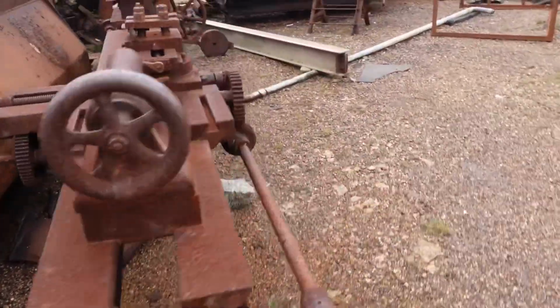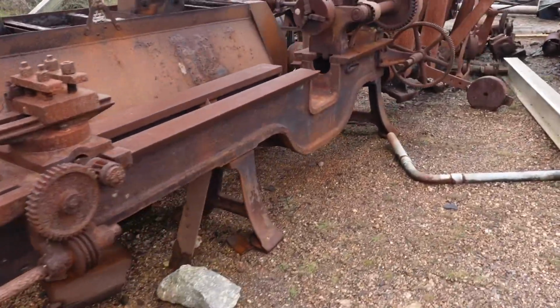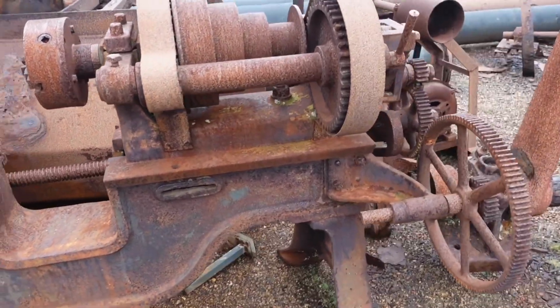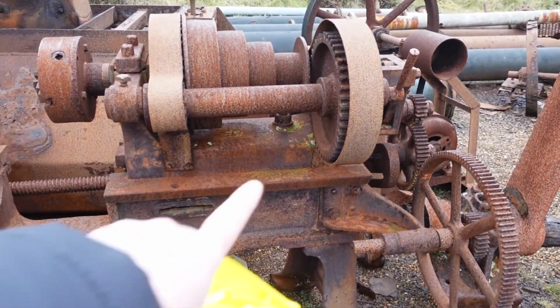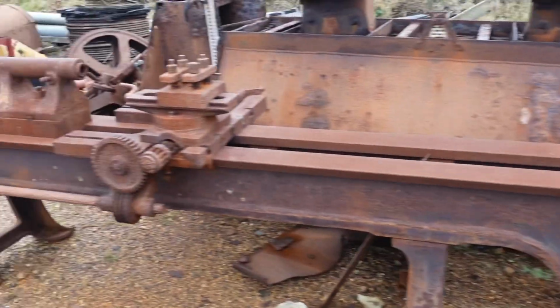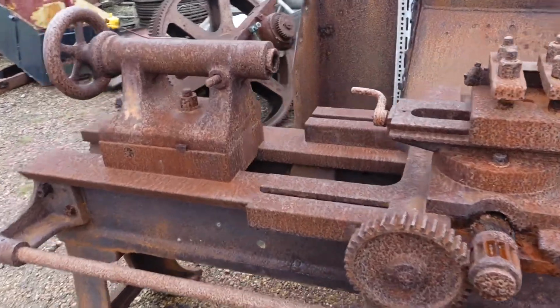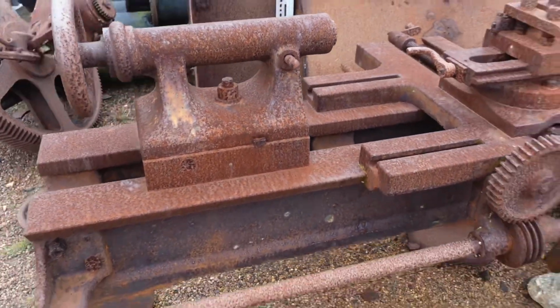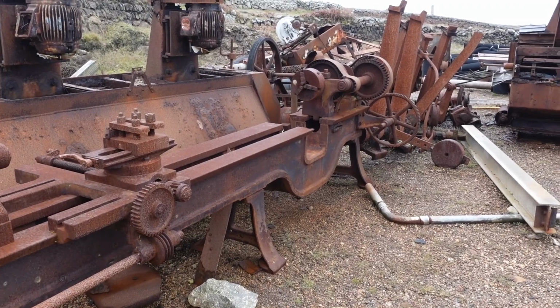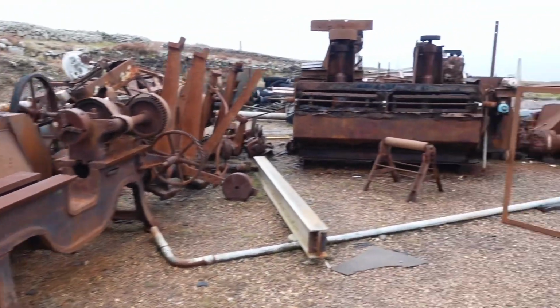Look at this. I know this place is like a working museum, but to me this should be better preserved. Maybe there's loads of them and we don't need to preserve this particular item, but it's quite amazing. It will just fall to bits. Very cool though.